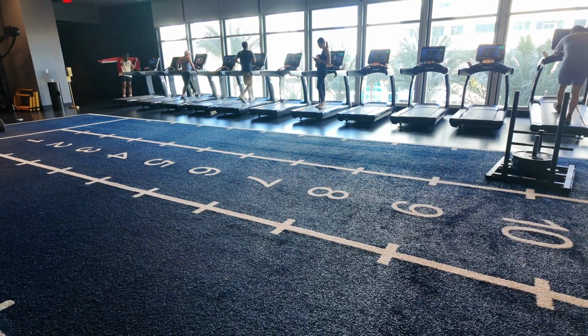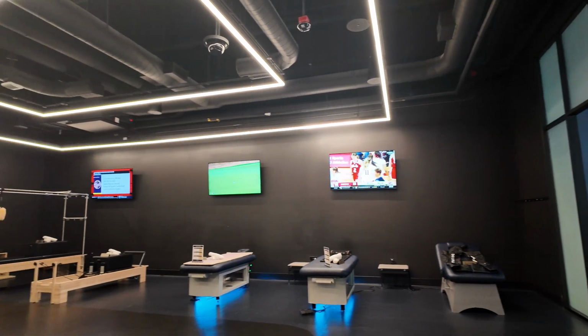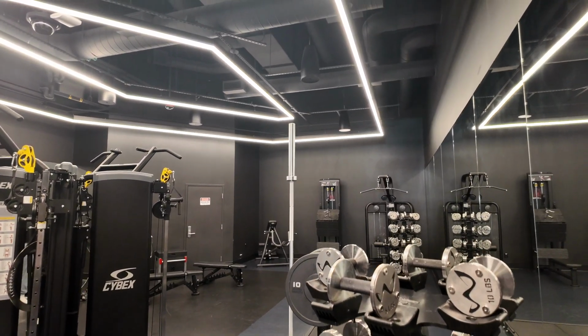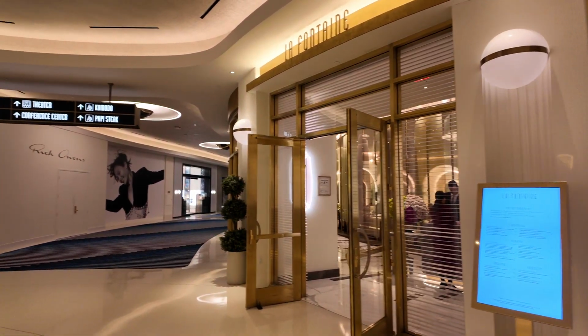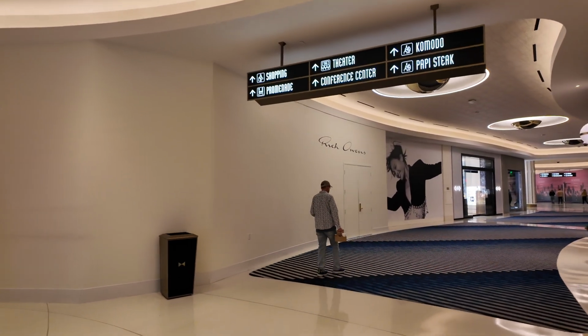Lots of varying equipment here, plenty of different breakout rooms, just lots of custom items to get your workout in here in Las Vegas. So I do recommend staying here if you're into exercising while on a business trip or on vacation. I think they knocked that out of the park.